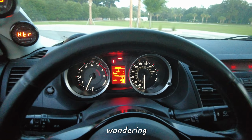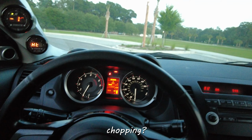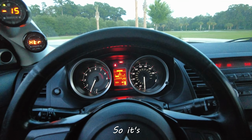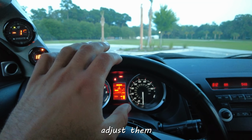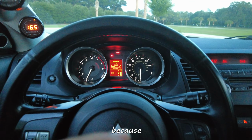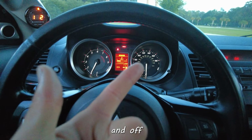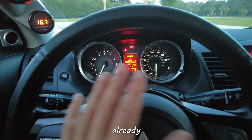And for those wondering, Kev, you have S3 cams. Why isn't this chopping? Well, let me tell you, this thing is not chopping because I have the MyVic delete on the exhaust and intake cams, and they're zeroed out. So it's just like normal cams on the car. Now, if I were to adjust them, then it would chop. But I feel like if it would chop, it'd be a freaking shitty thing to drive because one, this thing has a twin disc that's unsprung, and it's a race twin disc. And two, the clutch is an on and off switch. So if I were to have cams, I'm pretty sure I'd drive this car a lot less than what I already do.